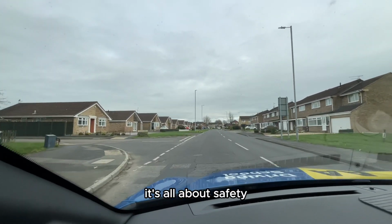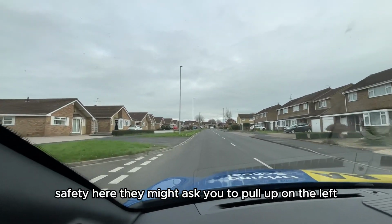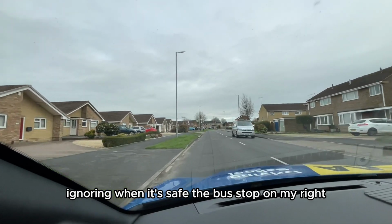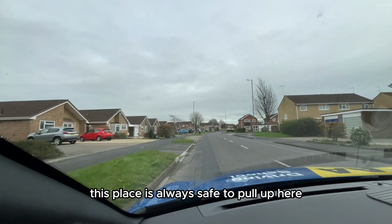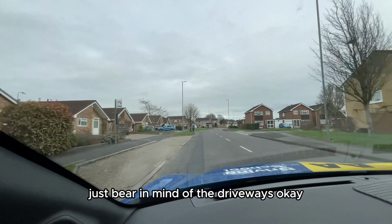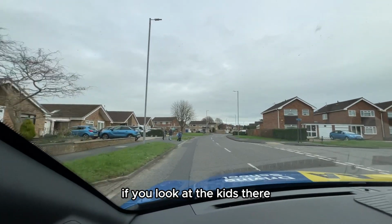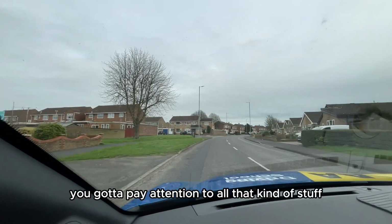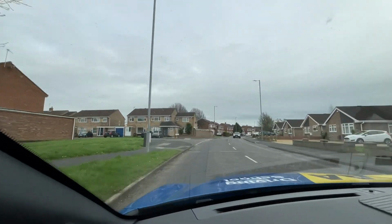It's all about safety. Here they might ask you to pull up on the left, when it's safe. The bus stop on my right, this place is always safe to pull up here. Just bear in mind the driveways. Okay, if you look at the kids there, it looks like they're about to step in the road, but yeah, you've got to pay attention to all that kind of stuff.